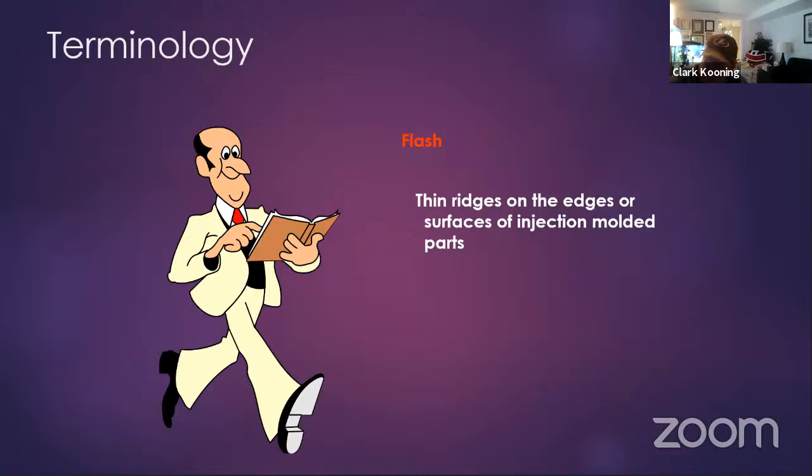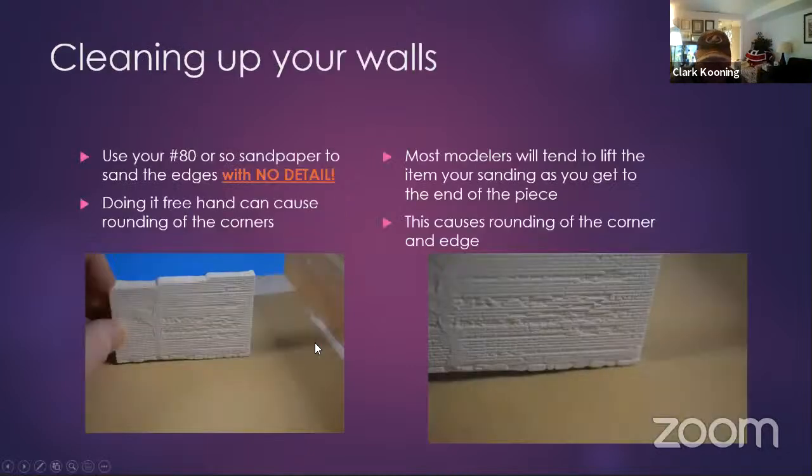Now, flash is thin ridges, usually squirted out with the plastic, or in this case, the hydrocal squirts out of the mold a little bit, and will create flash along the surfaces. Now, we're going to remove that. One of the things when you square up the main walls and you're doing the bottom is that a lot of people will just take the sandpaper and sort of do it freehand. And what happens is you tend to lift a little bit as you get towards one end, and you start to round this corner. That becomes a pain when you go to mate the two walls together, because you've got a rounded edge and now you've got a big gap.